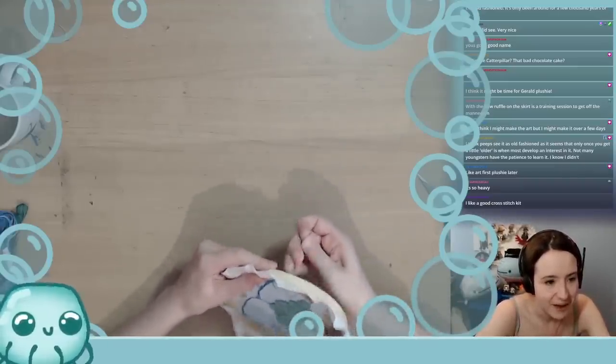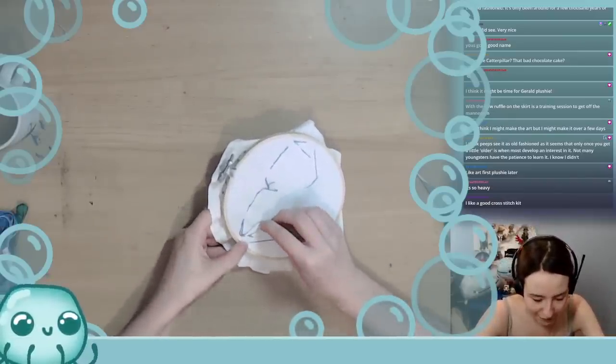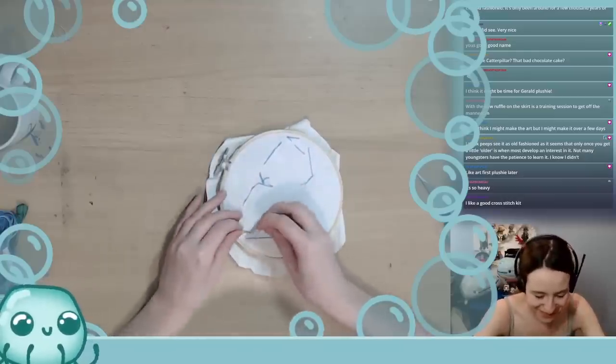Oh dear. Art first, plushie later. Yeah! Art first, plushie later. Oh dear, it's so heavy. I feel that. Heavy costumes, a vibe.